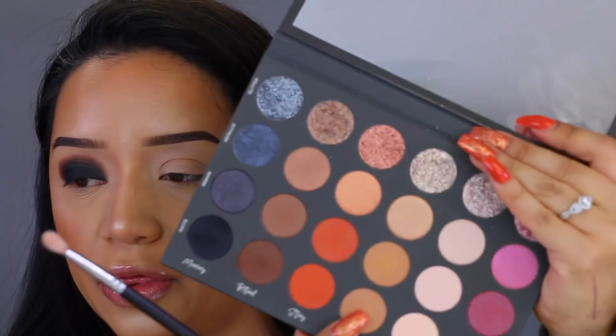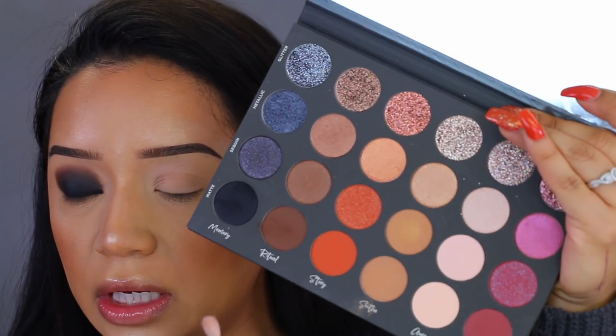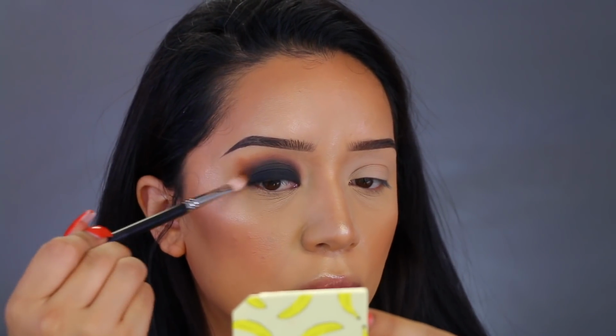I'm going to go in with the fourth shade on the bottom row, which is Soothe, and it's a very soft, light brown. It's almost like a caramel brown, and this one is even further going to help blend the brown that we just laid down. Wow, this color is beautiful. Really quickly, I just want to say how impressed I am by how creamy the mattes are. I don't think I've ever worked with such creamy mattes. They're so soft. They're buttery, but they're not too flaky, and they just blend like a dream on the lid.